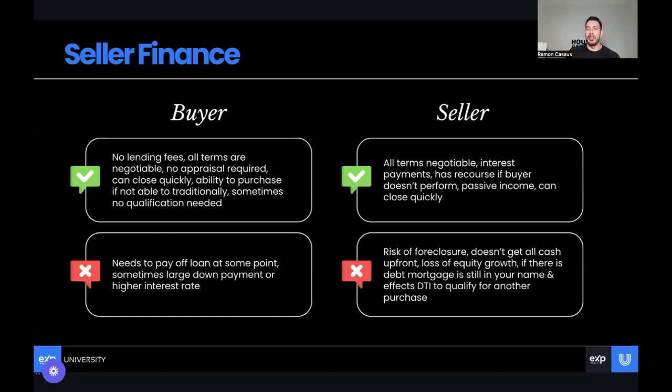Now, let's jump into the cons, okay? Need to pay off the loan at some point. That's what we call the call date or the balloon payment. This buyer, at some point in the future, there's a timer. They're going to have to pay off this note. So again, pay it off in cash, you can sell the property or you can refinance it, but you're going to have to pay it off at a certain point. So that could cause some stress. That could be inconvenient. It might be tough to do at that time, but that's something that the buyer is going to have to do per the agreement. And so that could potentially be a con.